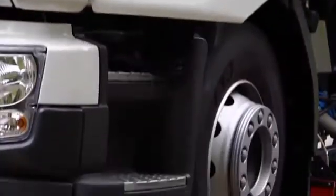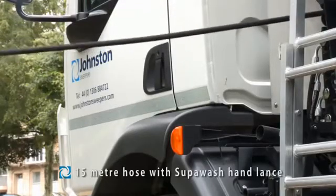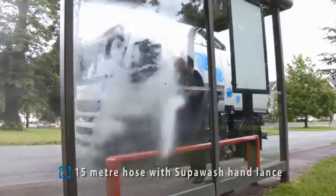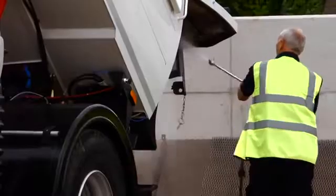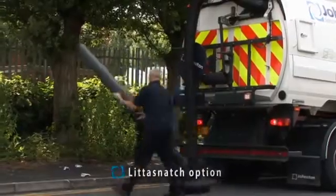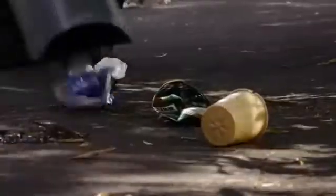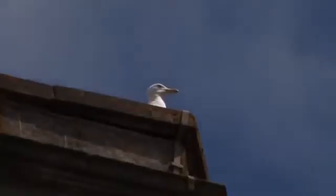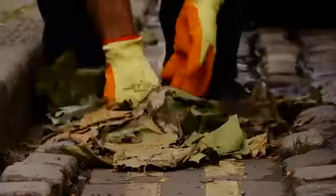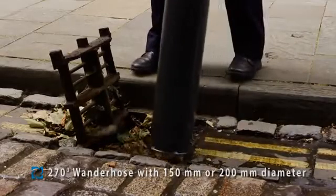The V651 does more when it's moving and more when it's stationary. A range of tools extends the versatility of the machine and the productivity of the operator. Street furniture can be washed down with the 15-meter hose combined with the superwash hand lance, which can also be used to clean down the vehicle after use. Litter that's beyond the reach of the brushes is easily gathered with the litter snatch. The top-mounted wander hose empties gullies and drains or collects large items, while the operator stays safe on the curbside.